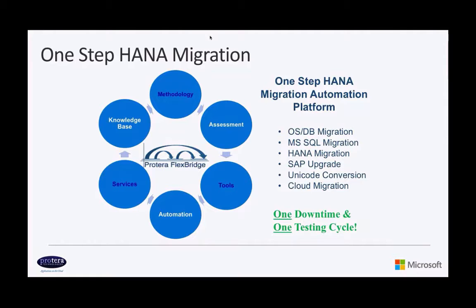So this includes the OSDB migration. We can go to HANA as a target. We can even go to a few other SAP-supported databases which run on Azure. We can do the SAP upgrade. We can even do the Unified conversion in that same step, and go to cloud, go to Azure all in one. So the key point here is you're taking these possibly multiple-year projects and combining them into one project that can be run in a few months.